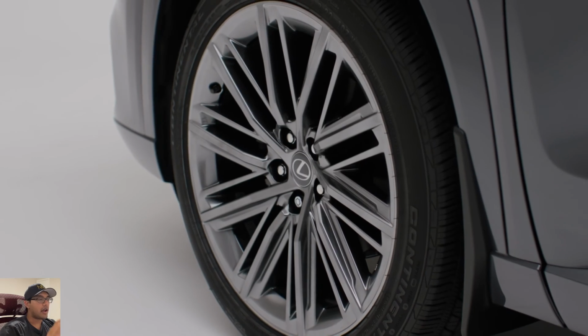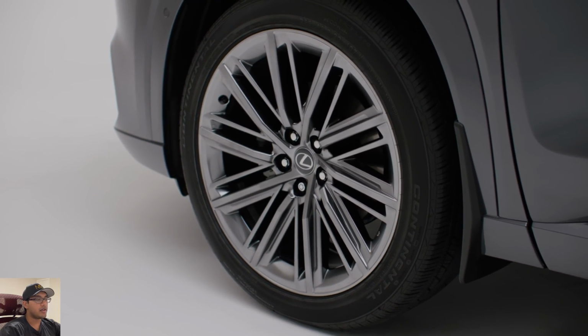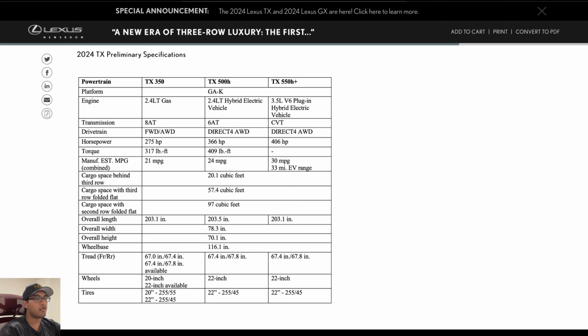As mentioned before, you have three powertrain trim levels. You've got the base TX 350, which comes with a 2.4 liter turbocharged 4-cylinder engine putting out 275 horsepower and 317 pounds-feet of torque, mated to an 8-speed automatic transmission. Base models can come with front-wheel drive, or you can upgrade to all-wheel drive as well. The estimated combined MPG is around 21.